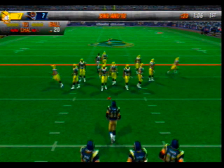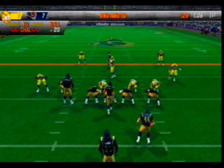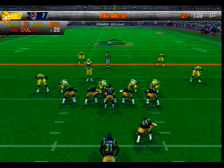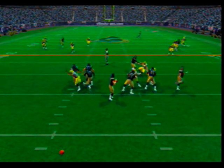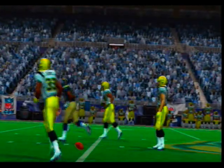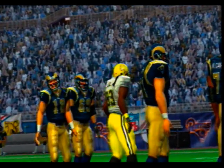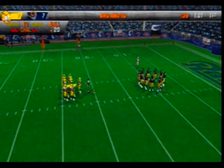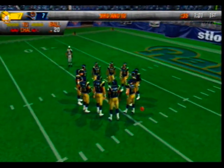Second and 10. Ball on the 20-yard line. Gets rid of it. Nearly intercepted. What the defense is doing is they're watching the quarterback's eyes. They're fluent. They're in position so that whatever happens, the ball is in front of them. And that time, it almost got him an interception.